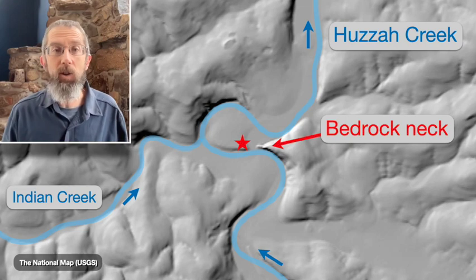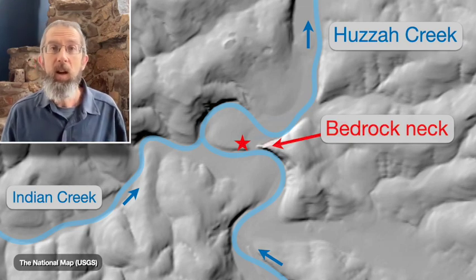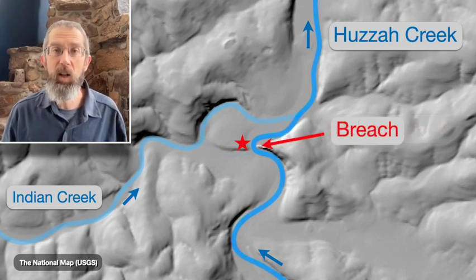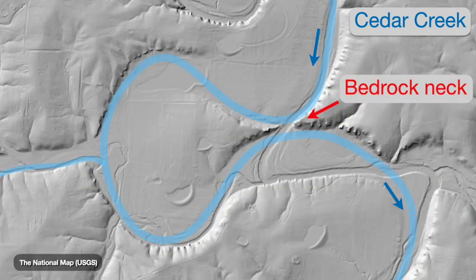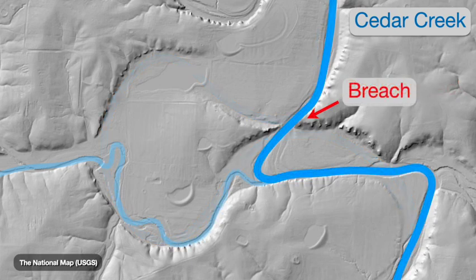But modern Huzzah Creek doesn't follow this path anymore. At some point it breached the neck, cutting off the broader meander. This too has occurred elsewhere in the Ozarks, as in this example from Cedar Creek. Notice how, once the main channel shifted, the tributary coming in from the left took over part of that old channel? The same thing happened at Dillard Mill.